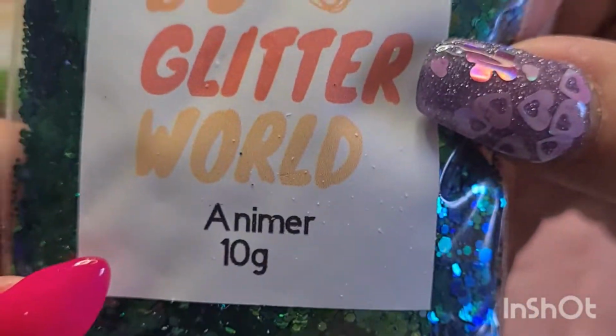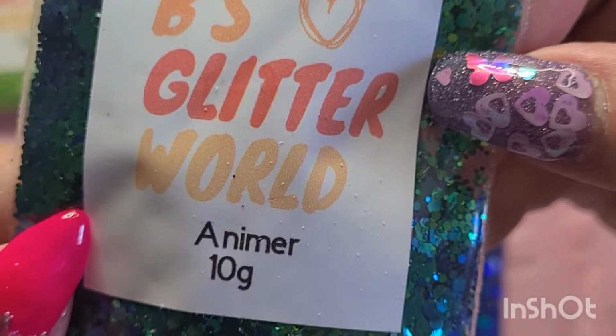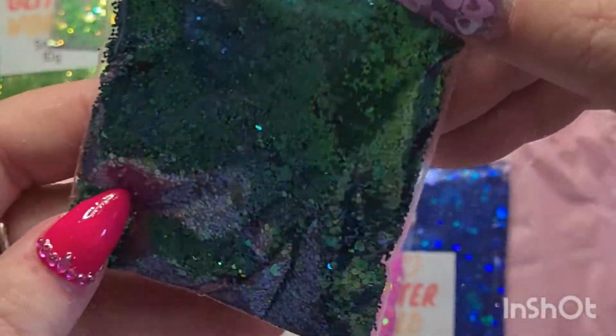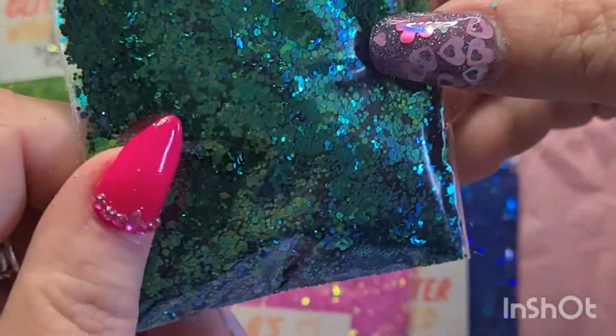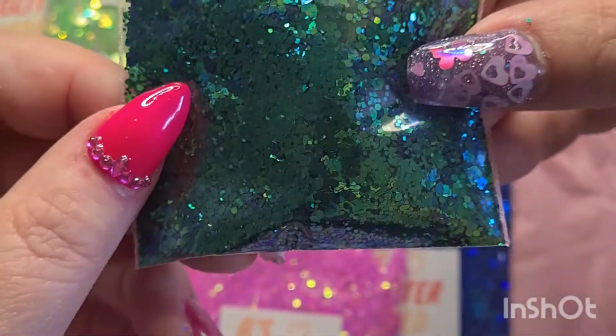This one I don't know how to say. Can you read? Enema? I don't know, but what I do know is this is bloody gorgeous, and it's a colour shift changing from green to blue. I love colour shift. I don't know how they do colour shift in glitter, but I love it, and I'm glad they do because it's so gorgeous.